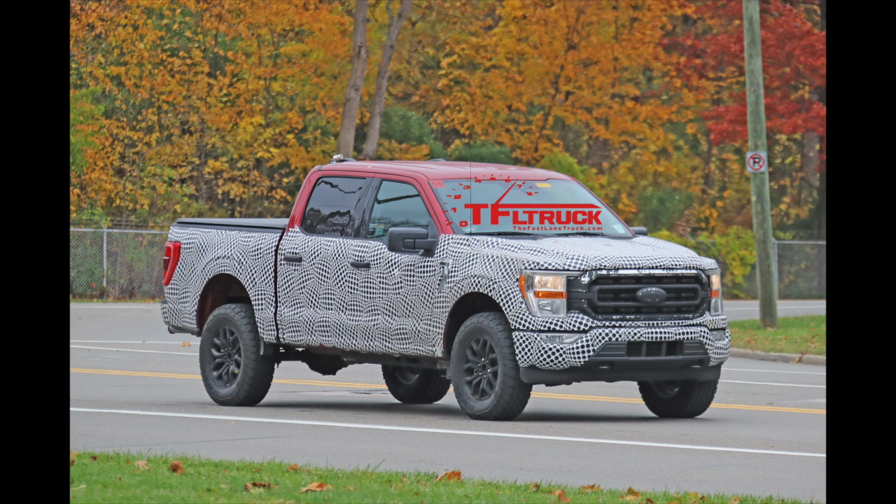Guys, I have a very juicy piece of news for you today, because here I have spy images of a prototype truck, and it appears to be the upcoming Ford F-150 Tremor package. So what is it all about? What is the F-150 Tremor? In this video, I'm going to show you all these images that we have.